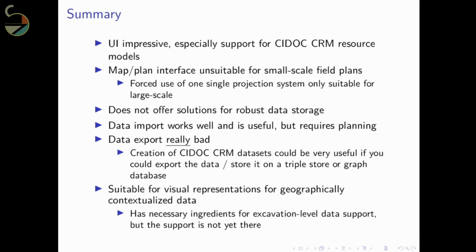Also, Arches does not seem to offer solutions for robust data storage, in the sense that you really have to take care of your files somewhere else. You can upload them using Arches, but then you anyway have to have some kind of external file storage, which takes care that when your server goes down or a computer crashes, the files are not gone.